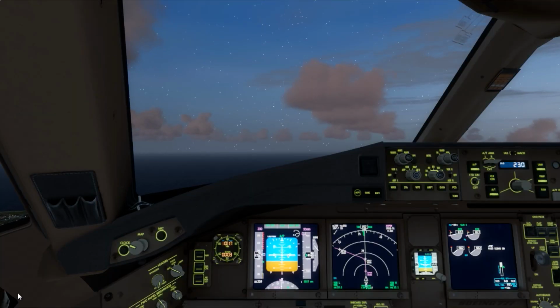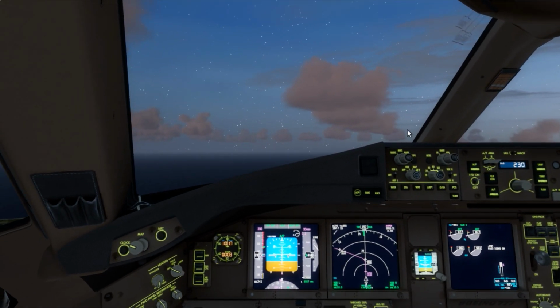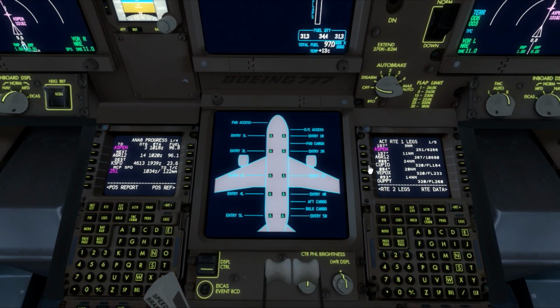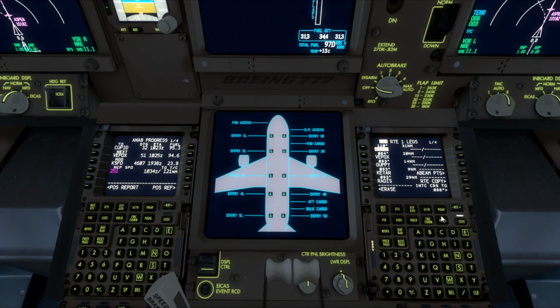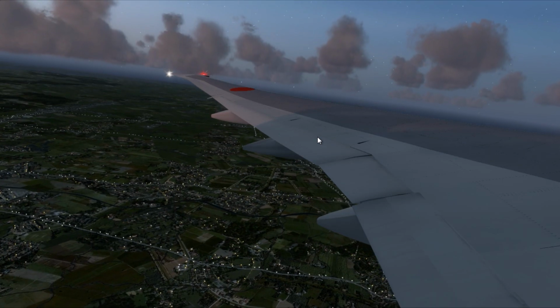Okay, flaps 1, turn-offs can go off, accelerator flaps up, and actually we can go direct to Cupid since there is no ATC coverage right now.